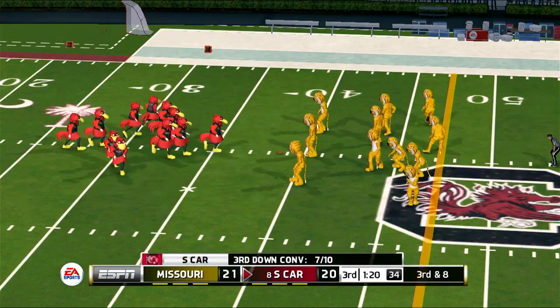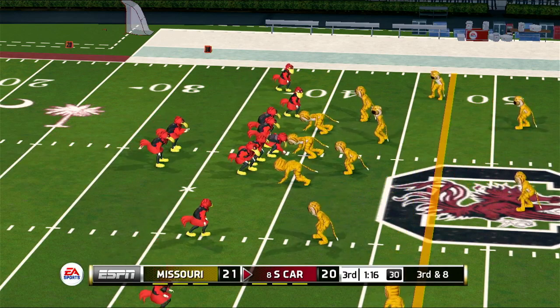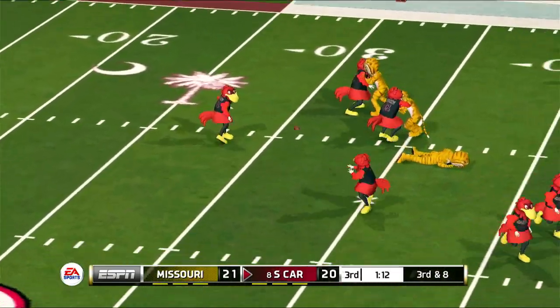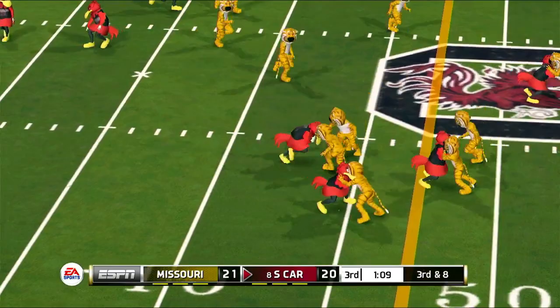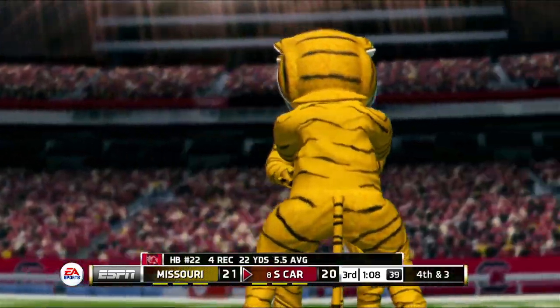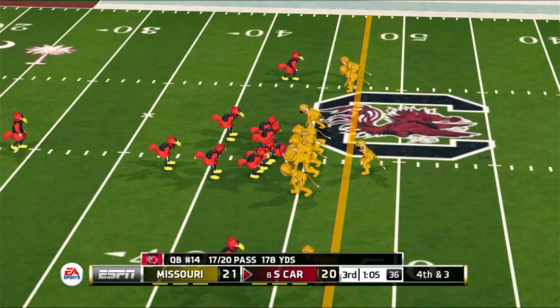Here's third and eight. Ball on the 39. My game. Go! Here we go. Looks middle, got his back. He's tackled at the 44. Makes the reception. That's good for a gain of 5 yards. That brings up fourth and three.